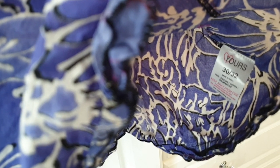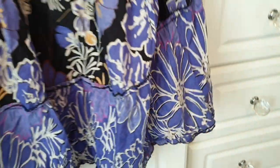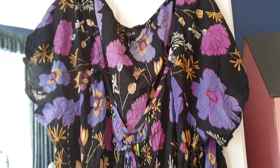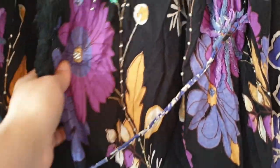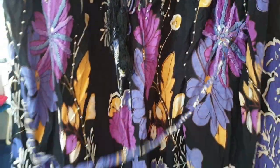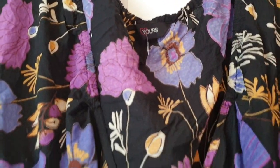Okay, next up I've got this top and it is from Yours and it is a size 30 to 32. So I think this is so pretty. Like, I really love it. And I love the purple and the black. It just really goes nice. And over here, it's got like little sequins and stuff, which is pretty cute as well. So you've got a little tie up there as well. So yeah, it's from Yours.